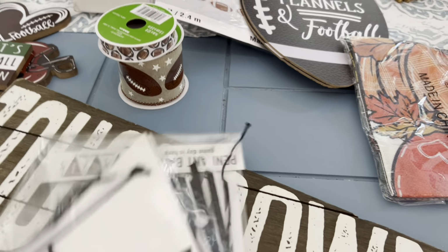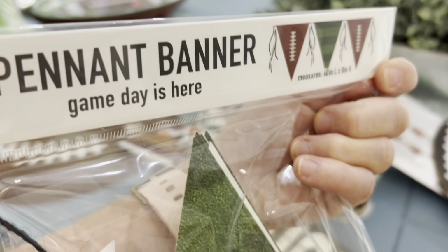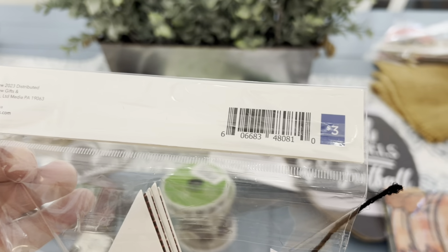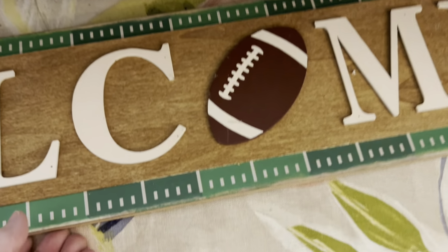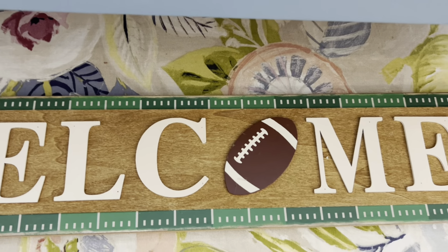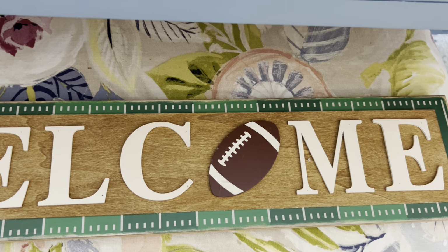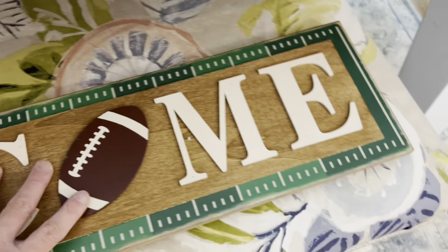So, oh, one more thing. Well, two more things. This little banner, felt banner. I may use both of these on the mantle. I don't know. I think this was that same Target dollar spot. It's $3. And then this little sign I got at the end of the season last year too from Michael's. It's so cute. Don't know what I'm going to do with it yet, but I'm going to find a spot. And it was on sale. Probably like 75% off. So I definitely did not pay that for it. It was much, much cheaper.